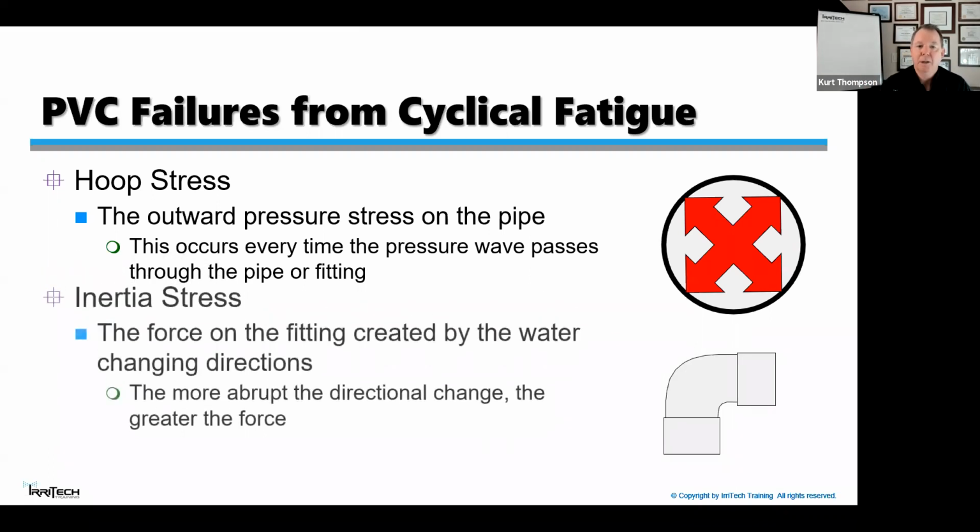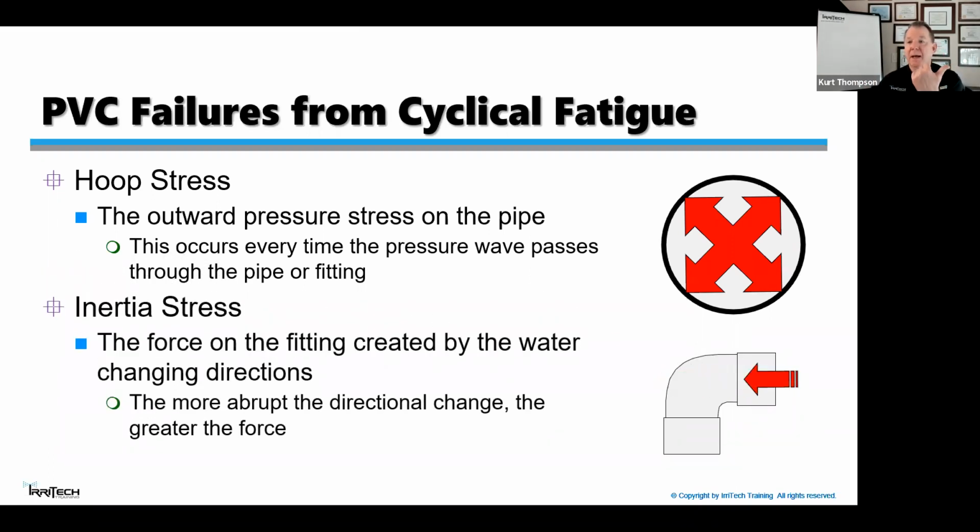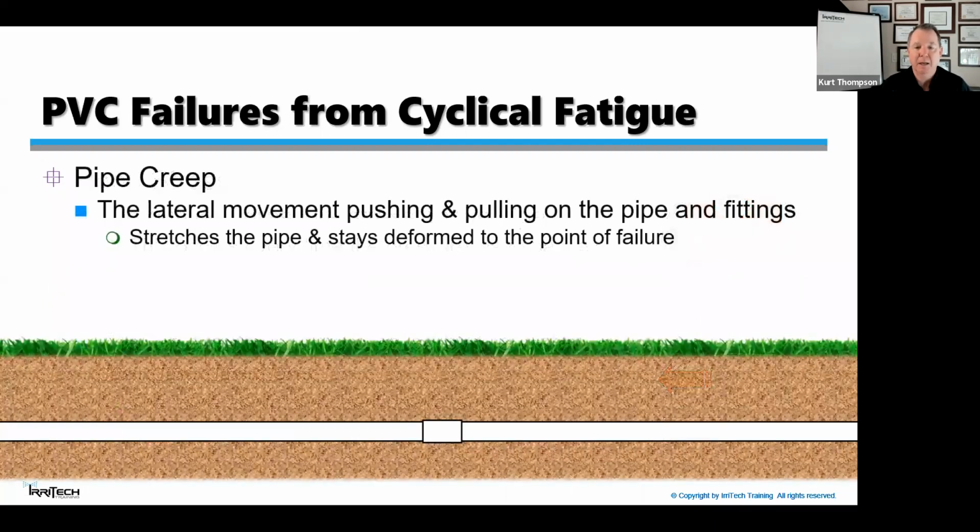Big problem. The other one is inertia stress, and we kind of talked about that already, but that's the old object in motion wants to stay in motion, and the sharper the change in direction, the more disruptive it is. Plus, just that simple change in direction causes turbulence, which causes pressure loss, which causes a change in velocity between the inlet and the outlet, and that change in velocity actually causes another surge besides the force of just blasting against that T or that 90.